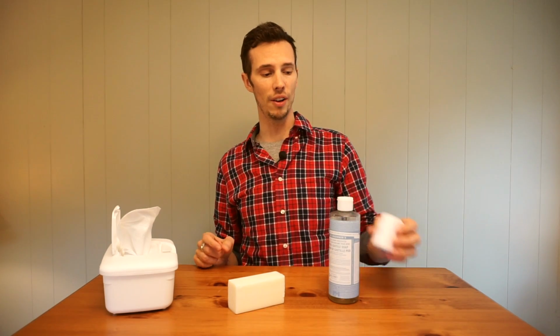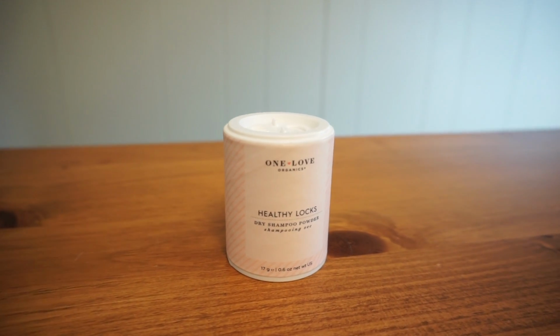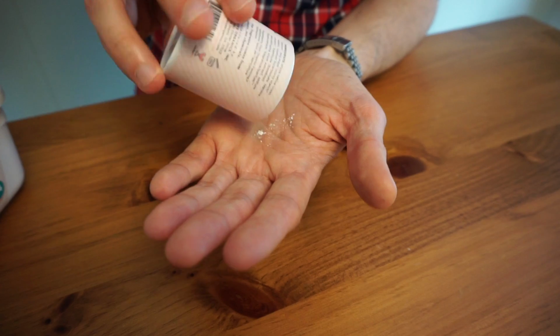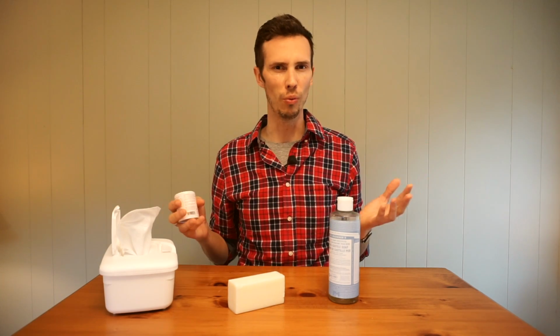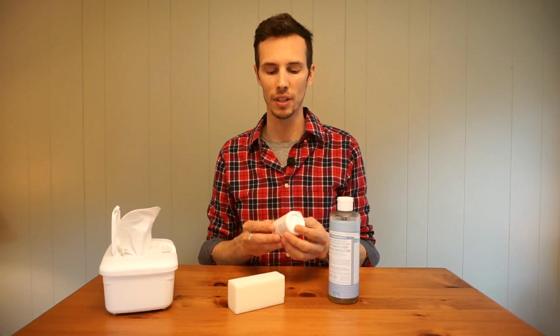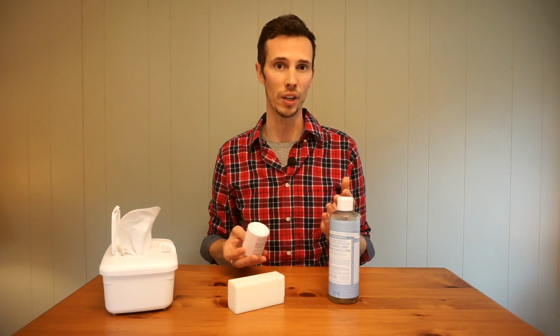Another thing we carry around with us is dry shampoo. I was very skeptical of this when Danielle first talked about it, but it actually works really, really well. It's just a little powder that you put in your hand, you mix it around in your hair, and it's like you washed your hair. You kind of get a little refresher in between showers. You can buy this, but you can also look it up and make your own using pretty simple ingredients like cornstarch.